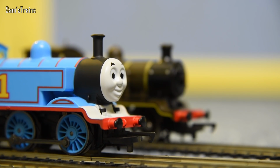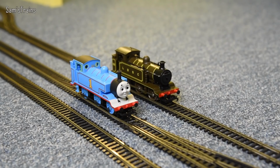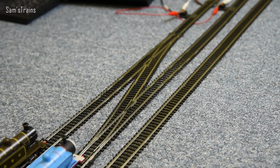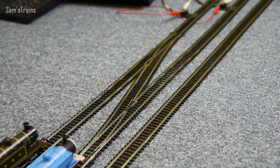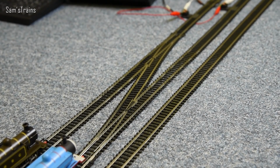Alright, so there they are then on the starting line, Thomas and the E2 ready to race. Should be very exciting. Obviously Thomas is on the inside line, which means he's got less far to go, and obviously that's not very fair. So what I'm going to do is I'm going to have 2 laps, and after the first I'm going to swap these points and get each engine to do another lap on the opposite line, which hopefully means that they will have to travel the same distance, which makes it fair.